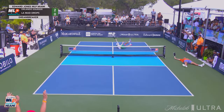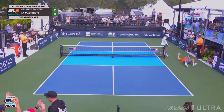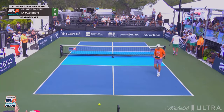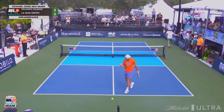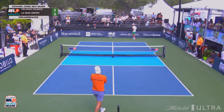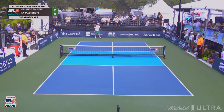Yes! Both men on the crowd. The crowd is going wild. I wanted him to win that one after all those gets. Fans are up on their feet cheering for both players. What a get by Hunter Johnson.